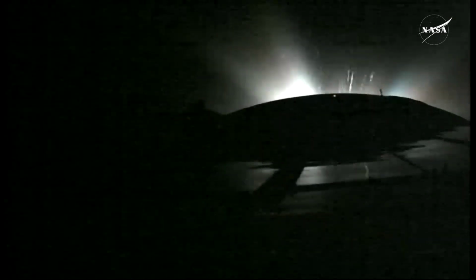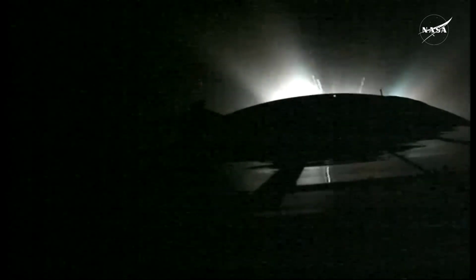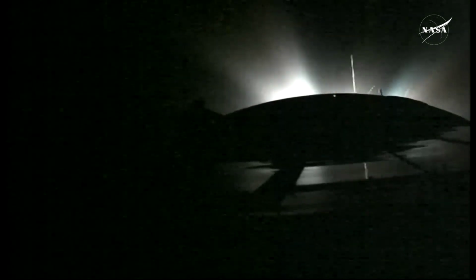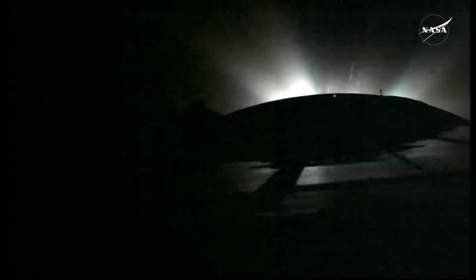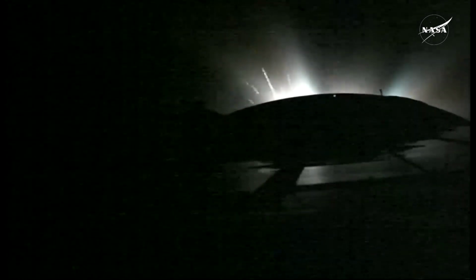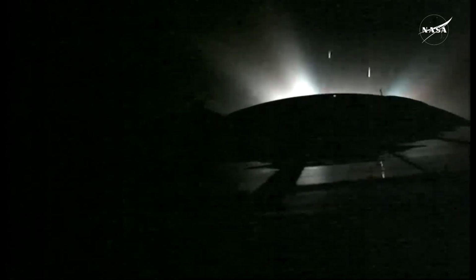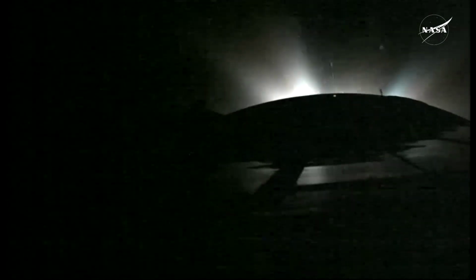Good performance by the third stage engine. 5 minutes, 45 seconds into the flight, 3 minutes of powered flight remaining. Six minutes into the flight. So far, right on the money. Perfect ascent profile for the Soyuz 2.1A booster, now under the power of the singular engine of its third stage. Six and a half minutes into the flight.